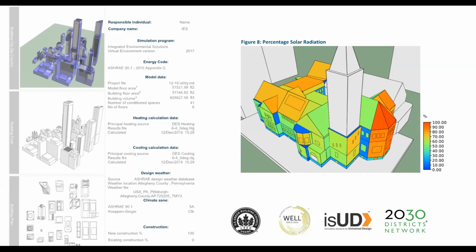But then, that still wasn't getting us where we wanted to go, and the 2030 district members really pushed us. They kept drilling into us, 50% reduction, 50% reduction. If you don't do it now, you're never going to do it. This is a once-in-a-lifetime opportunity. You're not going to renovate this building again between now and 2030. And so if you don't do it now, you're going to miss the goals. You're going to miss the deadlines.